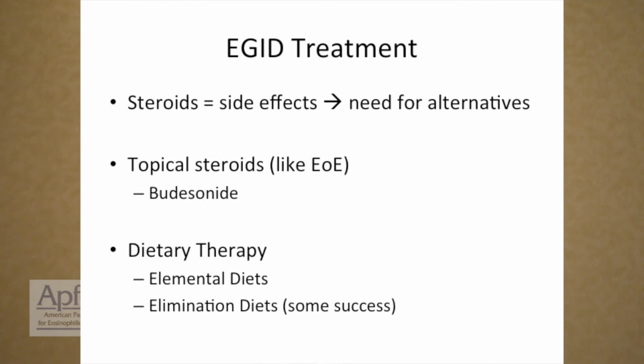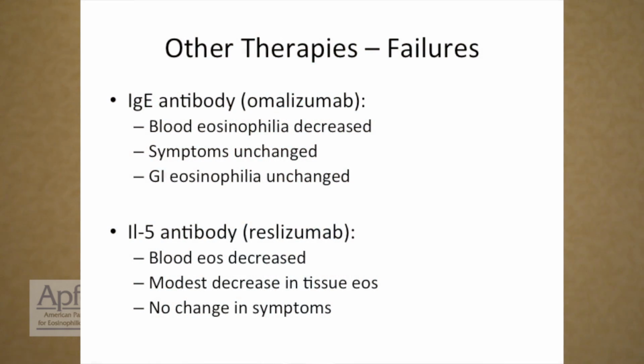And then there have been some successes with elimination diets, where you eliminate either the most common food allergens or foods to which a patient has noted allergic responses. But again, this is all rare and very small series. And then I did want to spend some time talking about other potential therapies. These have been studied, again, in small numbers.